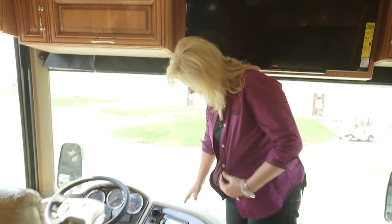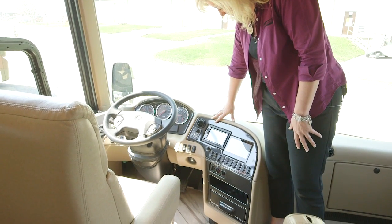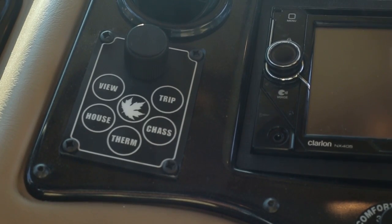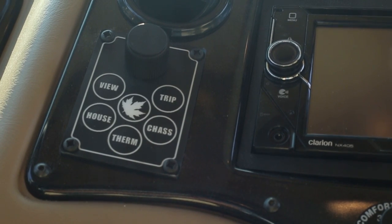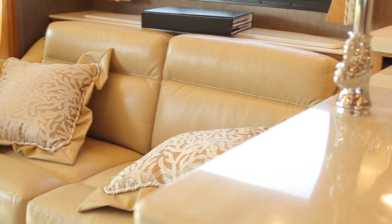Want to point out here the optional trip travel information is on this unit. The nice thing about the Silver Leaf this year is you're able to look at everything going on with your chassis. Then you're able to switch over and actually view everything that goes on in the house also.